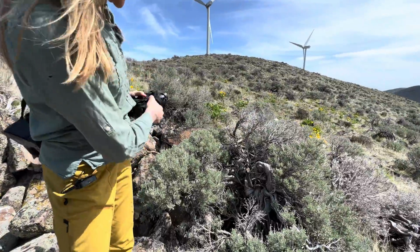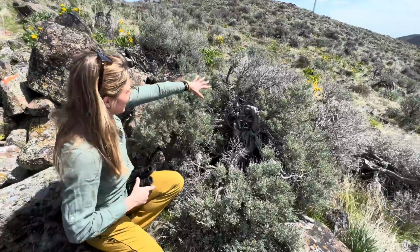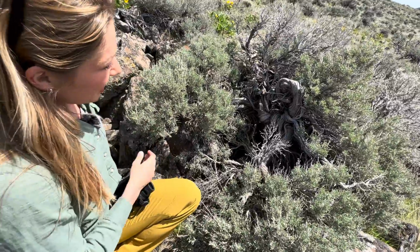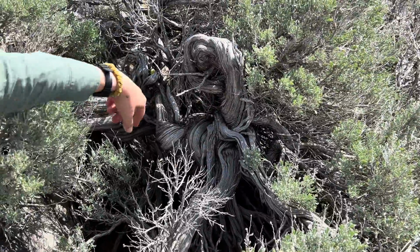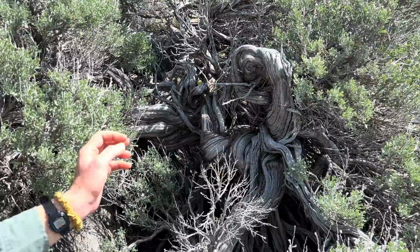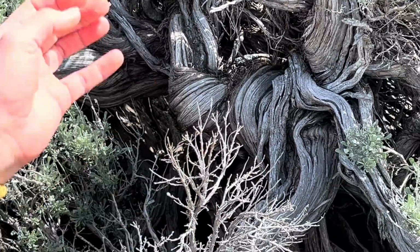But look at this plant. She's so old. She's so beautiful. There's parts of her that have died off. There's parts of her that are growing anew. And she's home to lichen growing on her. That's wolf lichen there, I think. I might be wrong about that. And look at the thickness of her trunk down here. I mean, this is such an old plant.